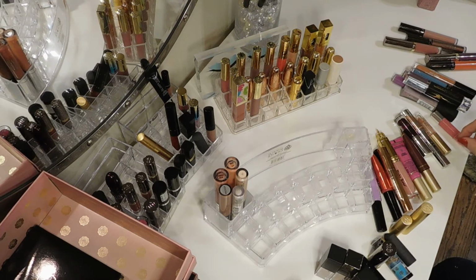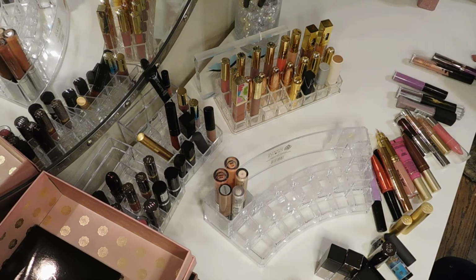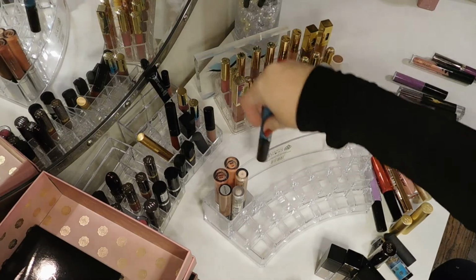Let's see. These have all been in here upside down, so they're like looking a little odd, but it's just the way they're sitting there. Okay, this is Ofra in the shade Maui. I did get this for like a mermaid collab, and I'm going to keep that for collabs.